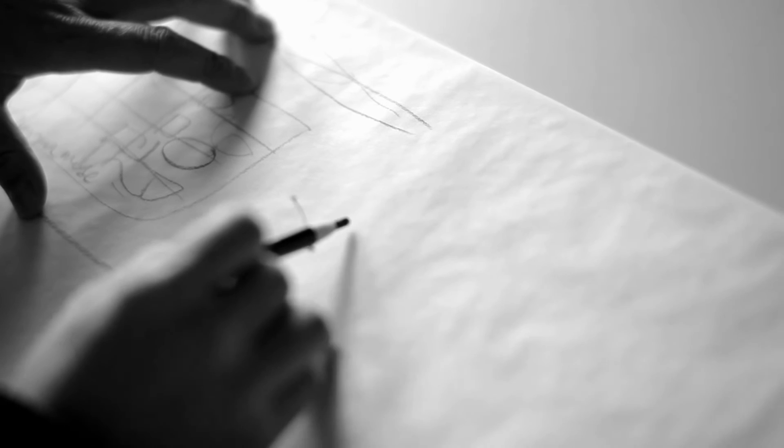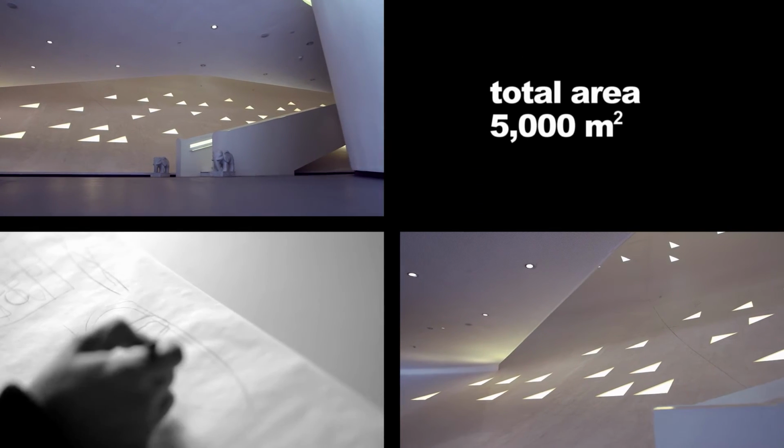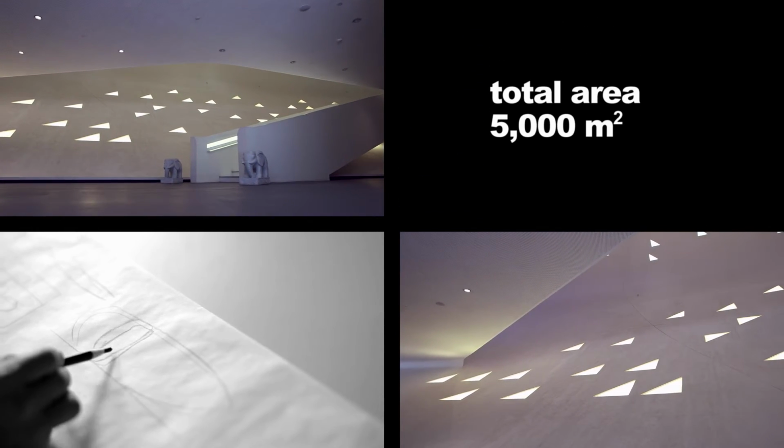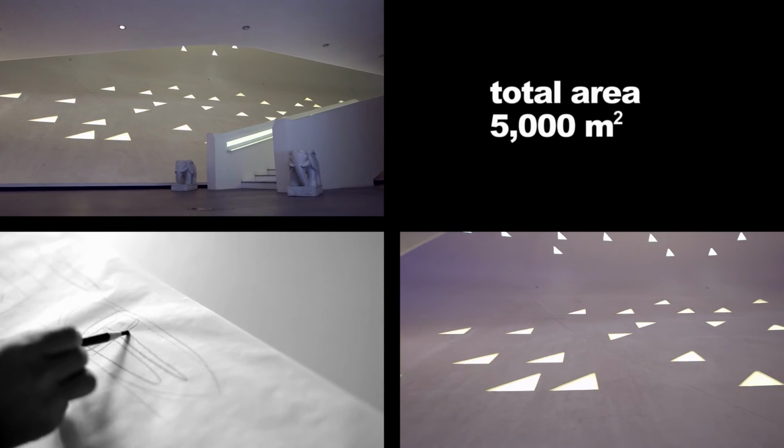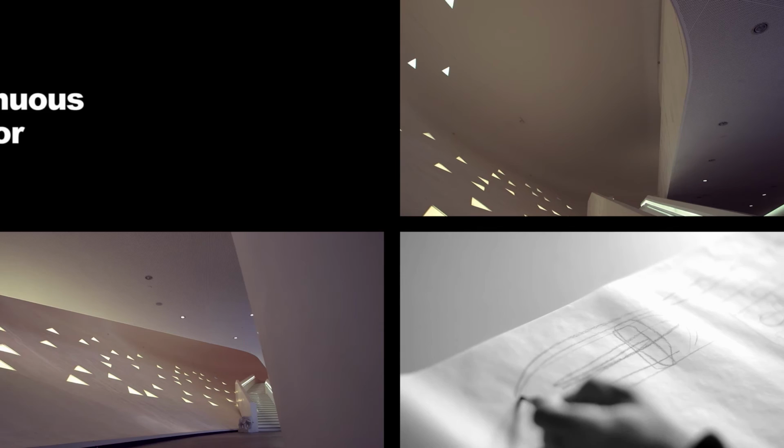As we see, the building developed into a natural and almost perfect form. This is the external form. The interior was conceived as a continuous sequence, without scale, without boundary. When you stand inside on the ramp, you get the feeling that you are floating.